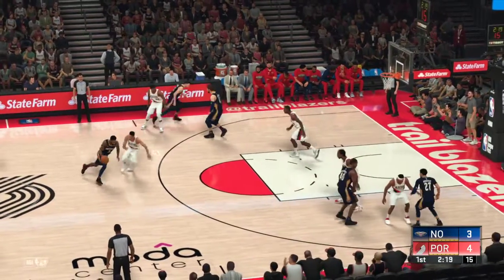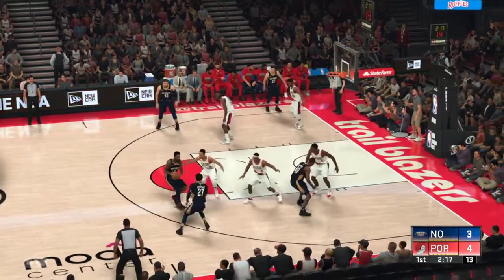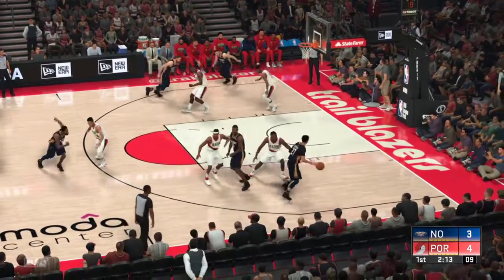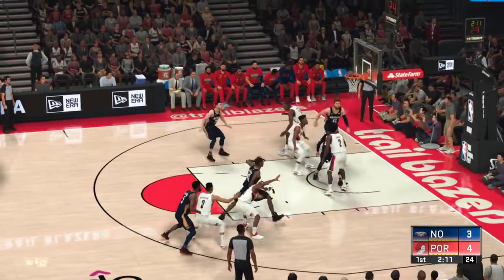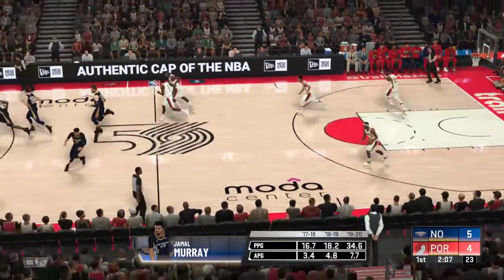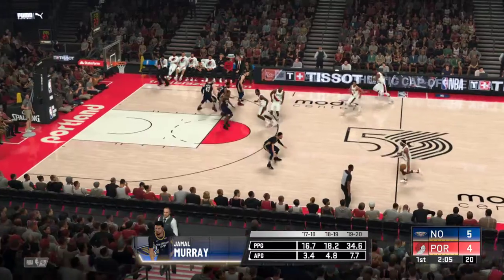Hayward finds Barton. Murray with it. He's guarded by McCollum. Here's the floater. Murray, good. And the confidence from Murray, just so efficient from the interior.